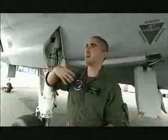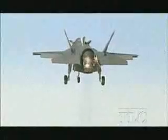To move the airplane and rotate it 360 degrees, the actual rear nozzle of the airplane can vector in the yaw direction a little bit, and that enables it to push the airplane around in one direction or another.